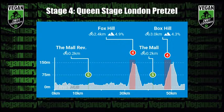Yep, I agree. And there is a sprint in between the 2 hills. That is for points, I believe, right? Yeah, so the one in between is the forward mall, and that's the one that they're going to score points on.